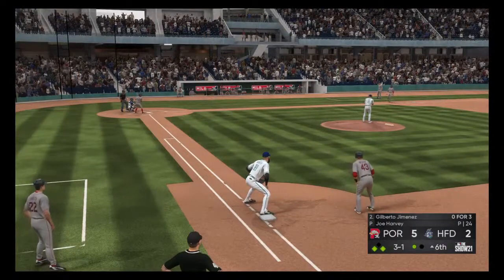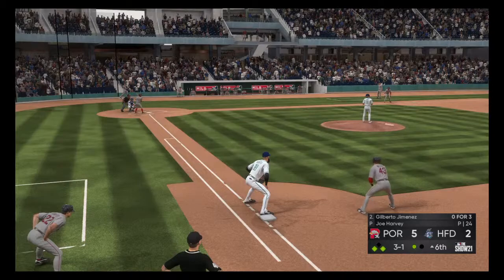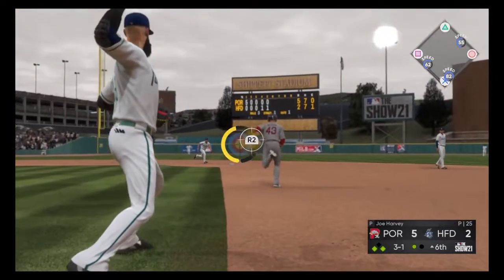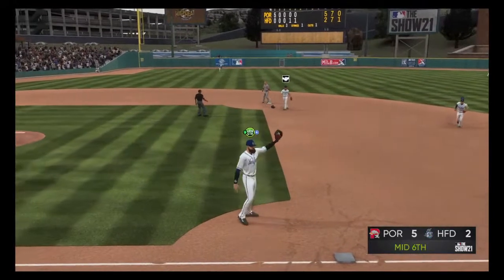And now, Gilberto Jimenez, who could really use a knock here. 0 for 3 in the game so far. The 3-1. Hard hit to first. One there. Relay to first in time, and just like that, the side is retired.